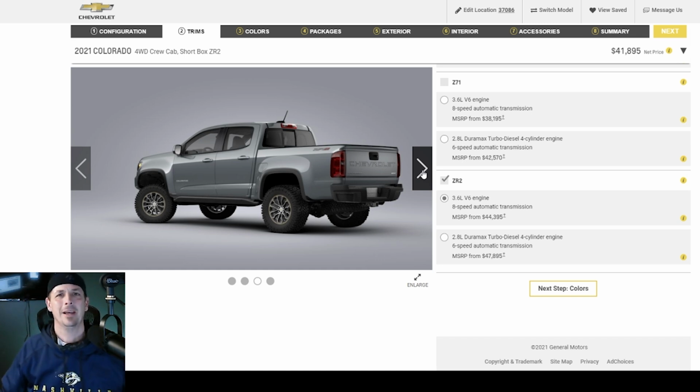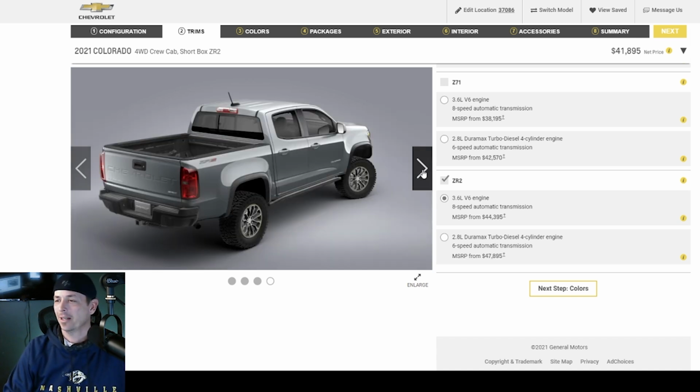And I'm 5'8". I'm by no means a tall guy, and it's getting near impossible for me to reach over into the back of some of these things. So, you know, genetics wasn't kind, and the manufacturers now aren't being very kind. So we can see the back of this thing. Looks pretty cool.